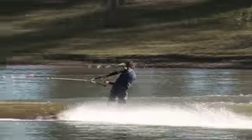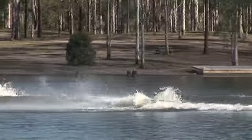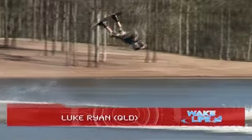And that scarecrow too, nice safe trick. He wants to try and make it a stand-up pass with a toe side frontside five like that. And unfortunately going down on that heel side five. Not going to be too happy about that.